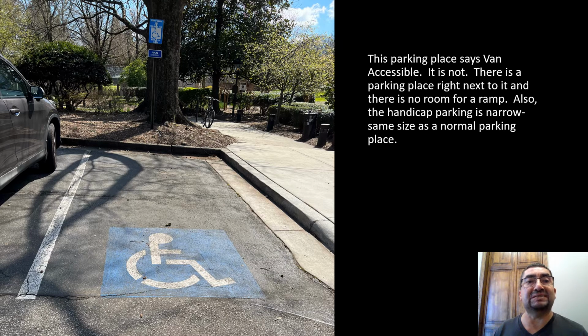This parking place says van accessible. It is not. There is a parking place right next to it, and there is no room for a ramp. Also, the handicap parking is narrow, same size as a normal parking place.